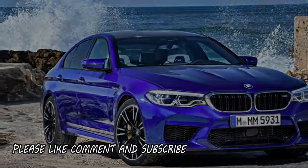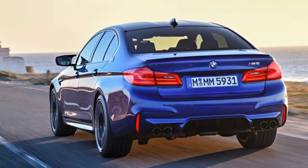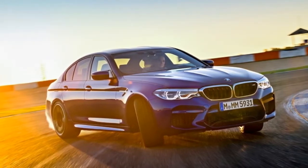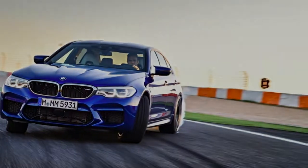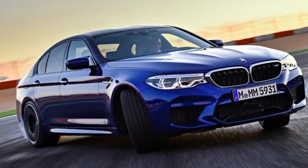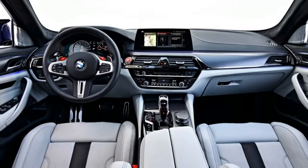BMW knows the M5 must remain an emulator of tires, and it has the hardware bits and software bytes to make sure all-wheel drive isn't the death sentence for fun. BMW's M xDrive system allows all of the M5's 600 horsepower and 553 pound-feet of torque to claw enough traction to accelerate from 0 to 60 miles per hour in 3.2 seconds, and to 124 miles per hour in 11.1 seconds. That makes the latest M5 the quickest yet.